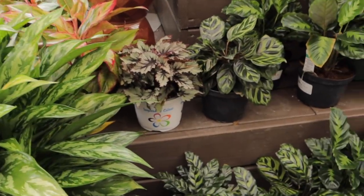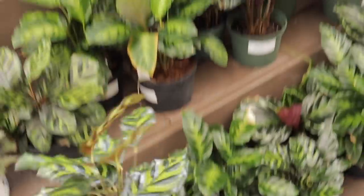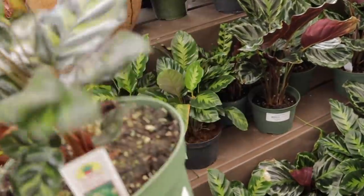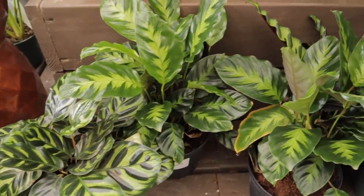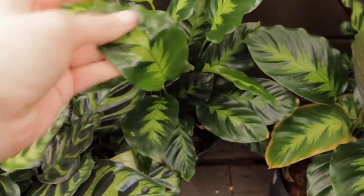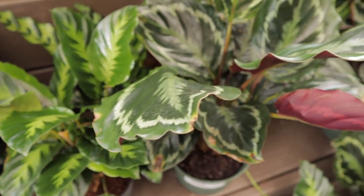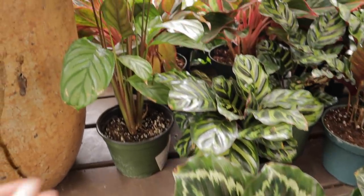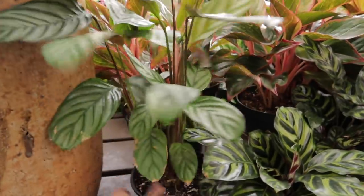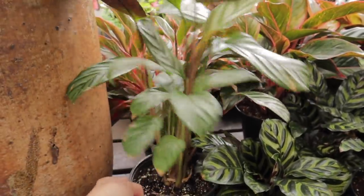So getting started over here, we have a bunch of different calatheas. And as I found out in my recent video, most of these are actually pet friendly, which is awesome to find out. This one's $19.99, such a beauty. And this one here is called a Calathea Misto. Look how beautiful these leaves are. I just love them. The stunning Calathea Medallion, looking so regal, $16.99. Silver Star. Wow, that one's so nice for $16.99 as well.